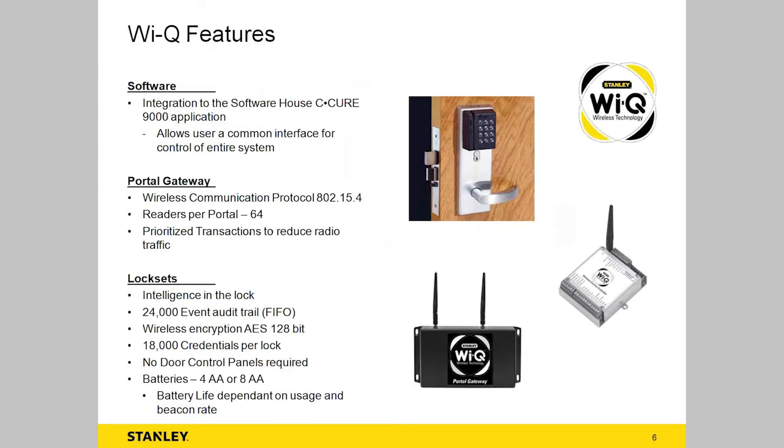The integration to the C.CURE 9000 platform allows for a single common interface to control the entire system. We wanted to make this integration as seamless as possible and also make it flow in the way that technicians and end users are used to using the C.CURE 9000 application. So we went through an extensive training process in order to get certified in the application so that we could understand how it was structured, so that when we developed and put the requirements around our integration, it would flow in a way that those who are familiar with the application would be able to easily adapt to it.